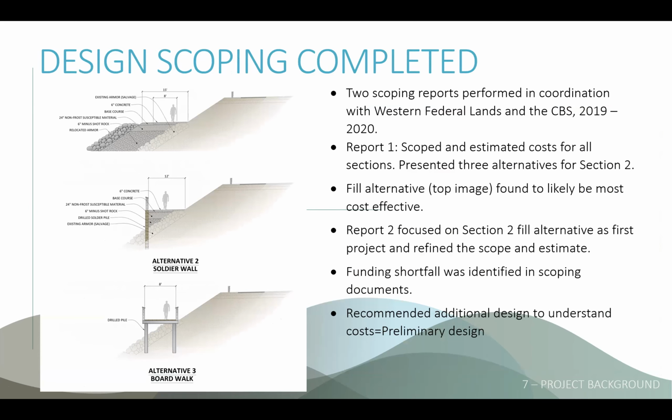So the scoping for phase two has been an ongoing process. Starting in 2019 is when we actually started some of the scoping for this project. This was done with Western Federal Lands and the City and Borough of Sitka. They did two scoping reports for this project.